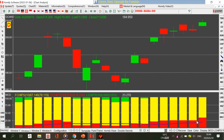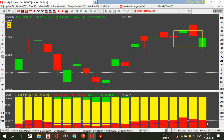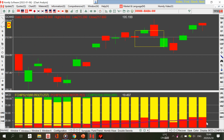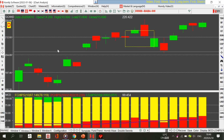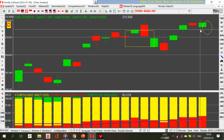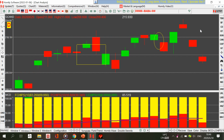Okay, so here 50%, we see for several days already stably around 50%. We may have opportunity here, right? If it can increase, then that will be good. If it cannot, then we know no chance. But until now, we see roughly speaking it's quite stable. So we have a higher probability in future the price would rise.